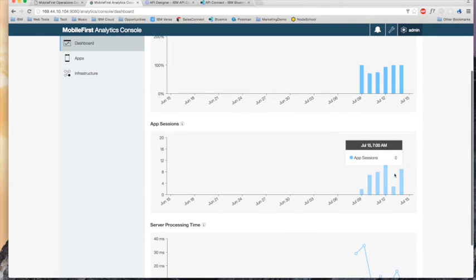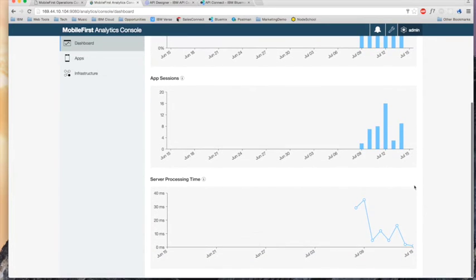We can also see the number of different sessions on each day. You can see that July the 12th was the most busy day for people using our application. And we can see things like server processing times as well. And all of these things are collected out of the box.